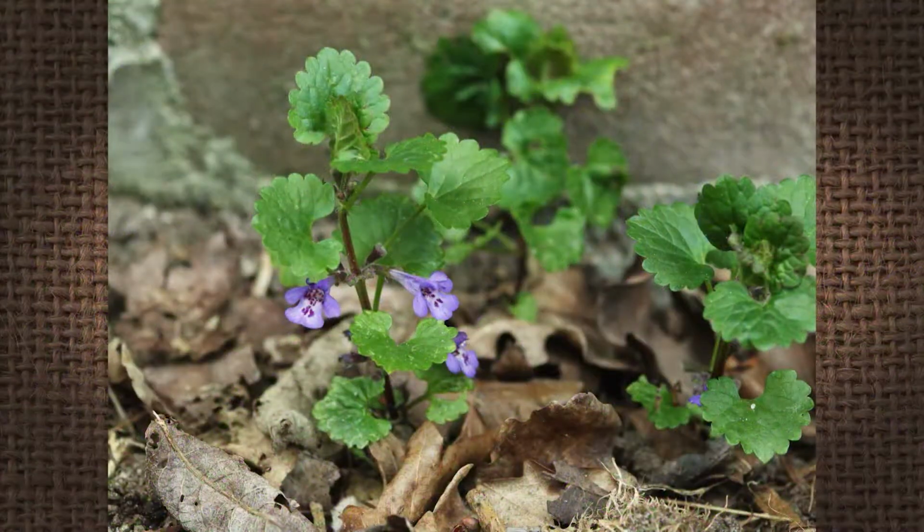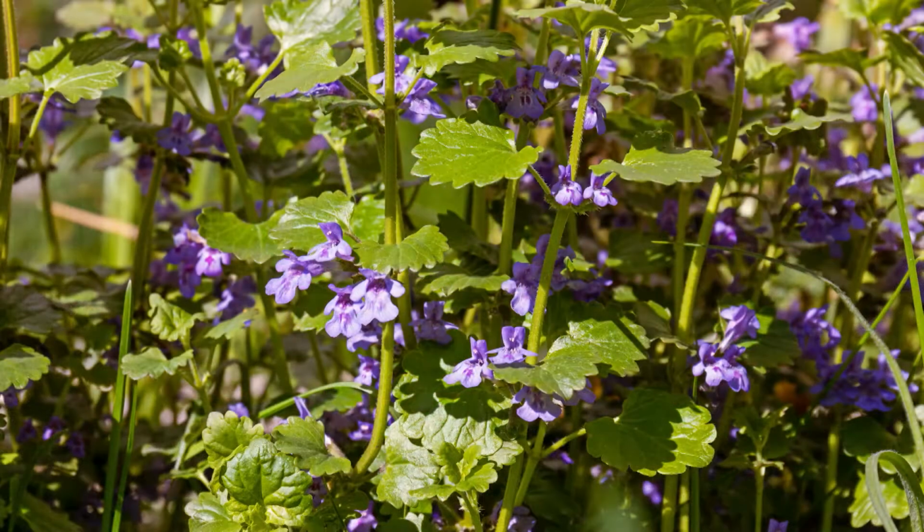And we had a lot of rain too, and that caused it to grow a lot. Right. And it does that, especially in areas that hold water a little bit. If you have poor drainage, you will see that ground ivy in there. Right. But to get rid of it forever, I don't know.